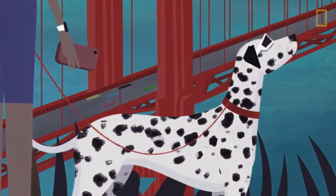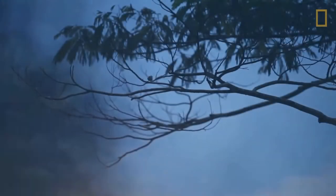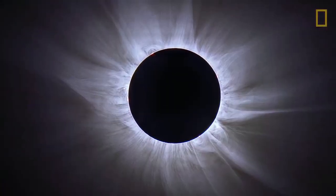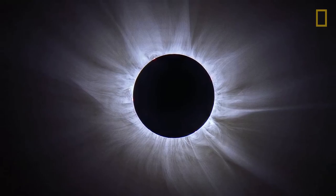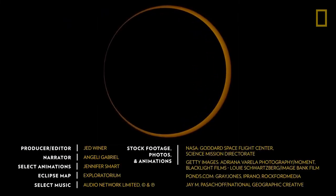Animals and plants have also been known to alter their behavior during a total eclipse. Songbirds may stop singing, crickets may start chirping, and flowers may even start to close up. We won't always be able to see total solar eclipses. The moon moves about 1.5 inches away from Earth each year. It's estimated that in about a billion years, the moon will be too far away from Earth to completely cover the sun.